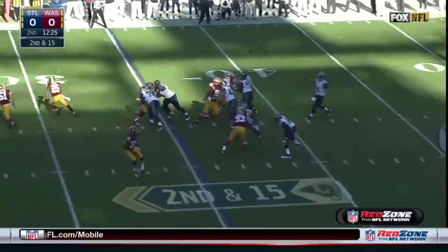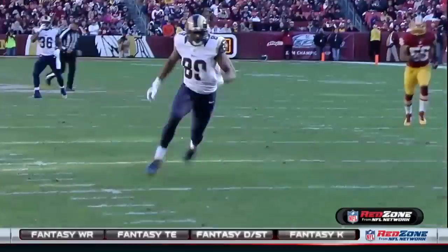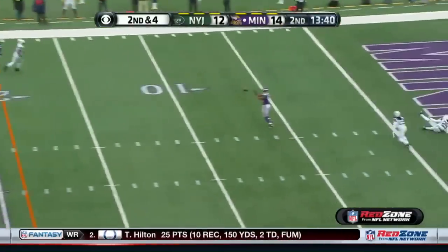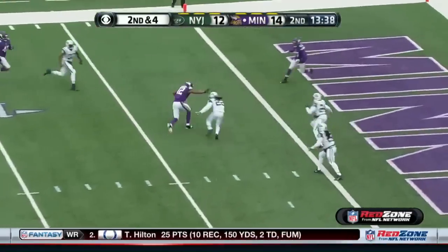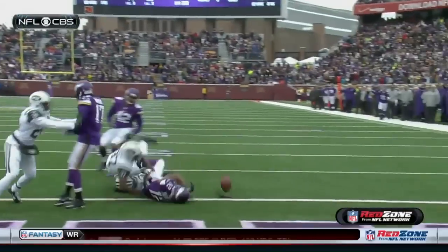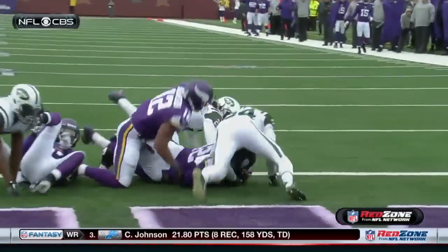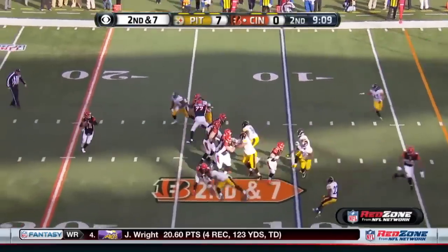Roethlisberger the flip. Touchdown, Heath Miller. Hill off the fake. He's got a man wide open. It's Jared Cook. And he is in. Bridgewater. Pocket collapses. As he throws, has his man wide open. Johnson. Football comes loose. No signal yet. Now they say touchdown. Make the handoff.